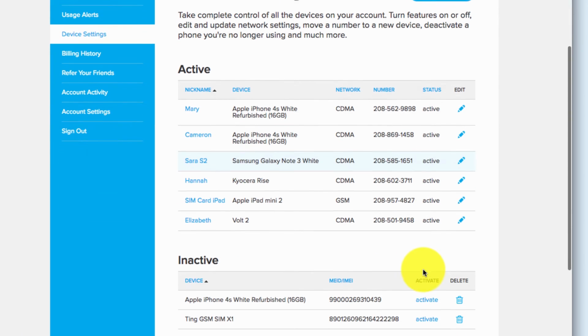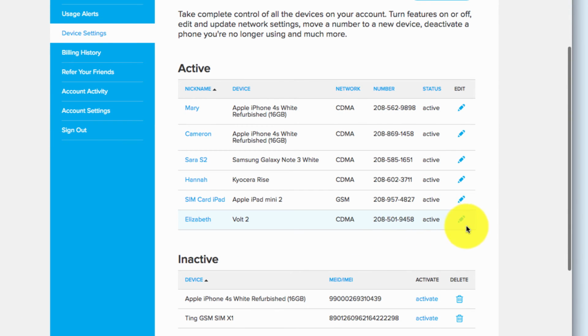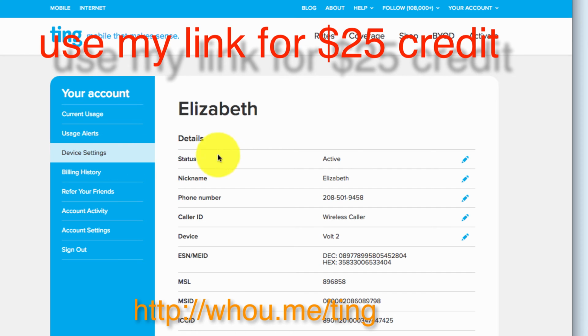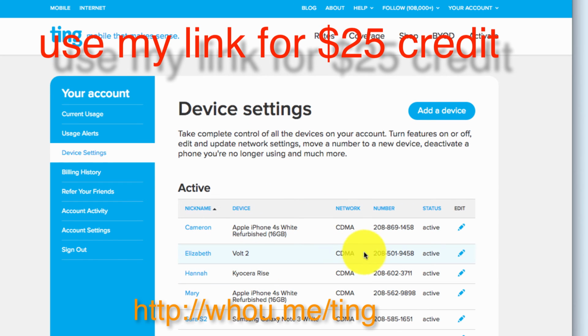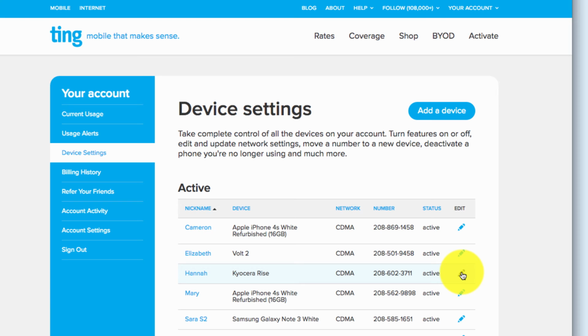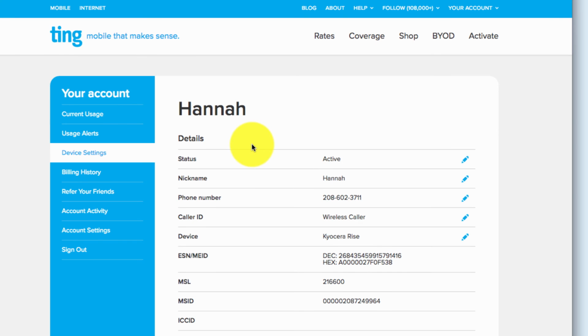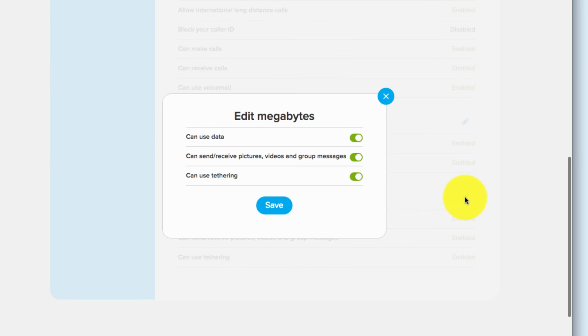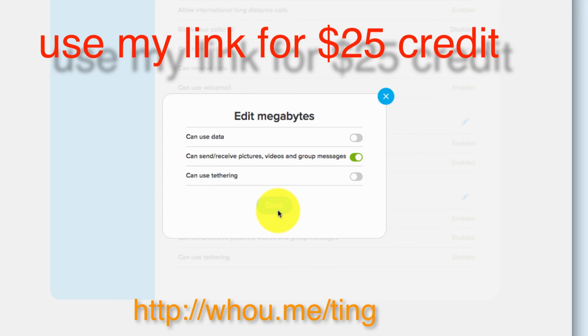We actually just got back from a family reunion, so I'm going through and disabling data for the kids that I want to. That would be Hannah. Just going to disable her data. So I just scroll down to her data and I just disable these two items. And once again, I do want them to be able to send pictures and videos and group messages. Otherwise, it just says downloading forever and they can't actually download it until they get home or to Wi-Fi.